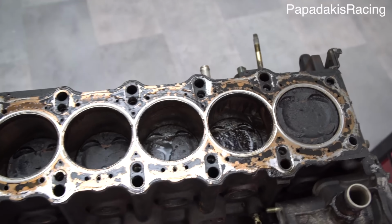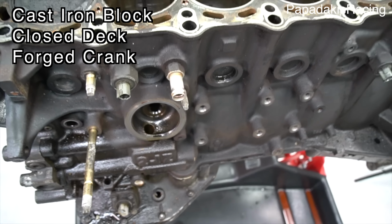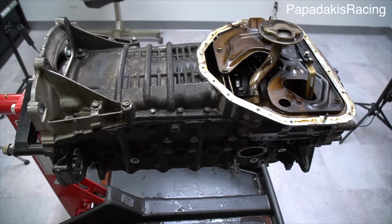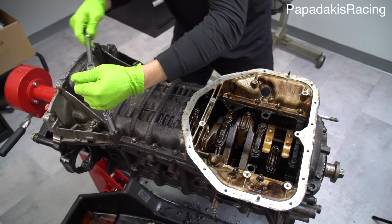The 2JZ features a cast iron block with a closed deck and a forged crankshaft. The pistons and rods are very beefy and way overkill for the stock power output. Underneath the crankshaft you'll find a block girdle. Now the girdle helps improve block rigidity, but it also improves the strength of the bottom end.